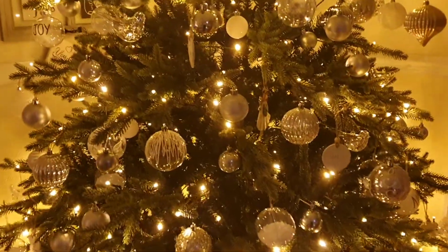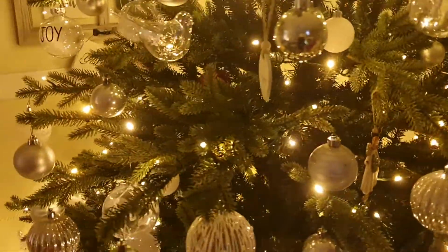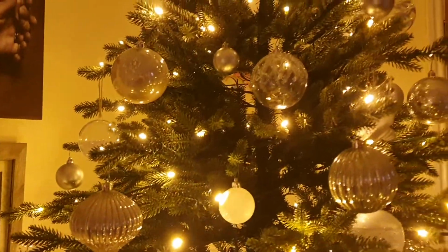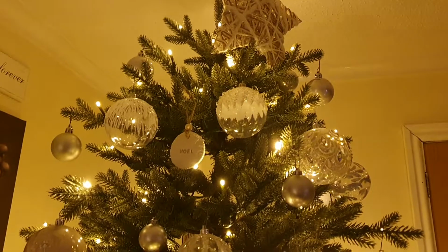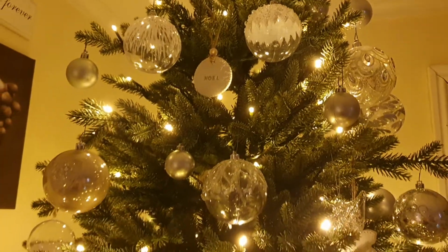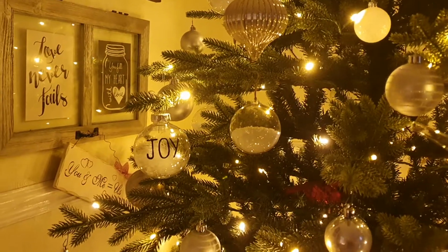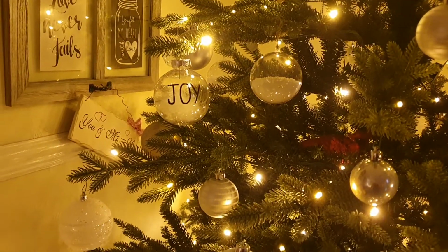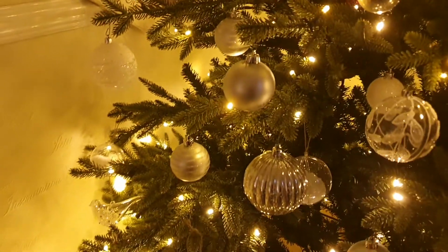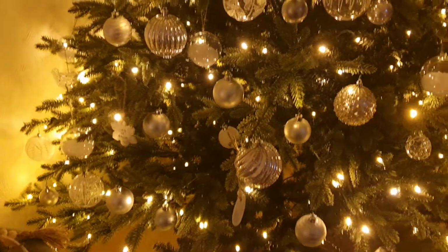I don't put any garlands or tinsel on my tree. I'm not really a fan of tinsel on my own tree. Don't mind it on other people's, but on my own I don't really like it. My tree is just filled with white and silver baubles, a couple of handmade ones, the clay ones that you can see. There's one there, Noel, I made myself. That joy one there is handmade as well. Well, not handmade, I just wrote the word joy on in the Rae Dunn font. There's two or three other ones on there as well, but my tree is mostly silver and white.